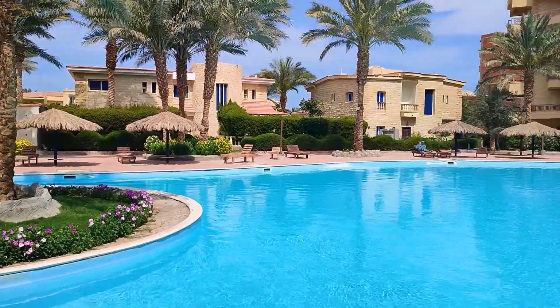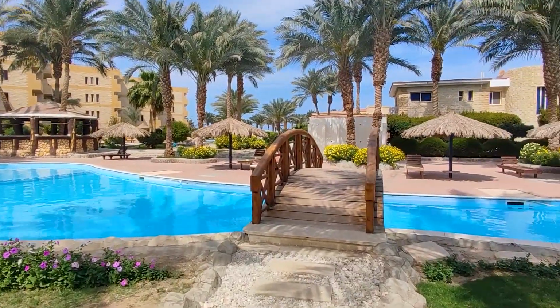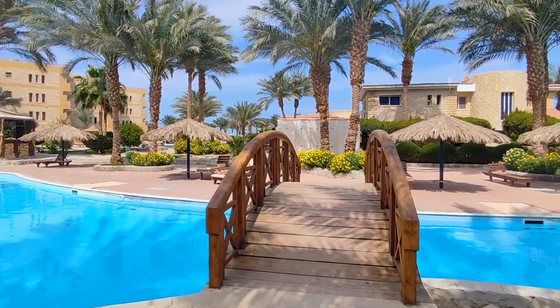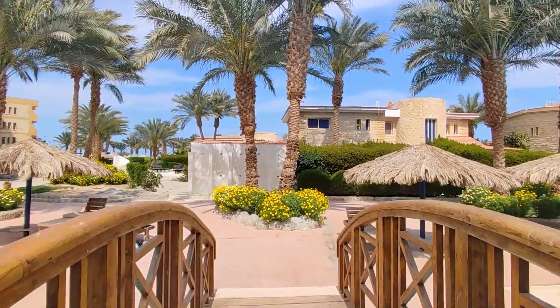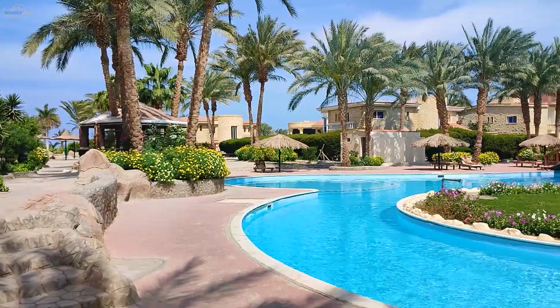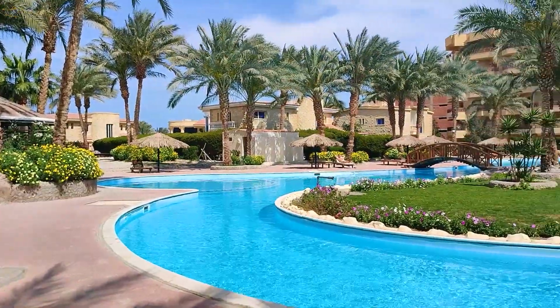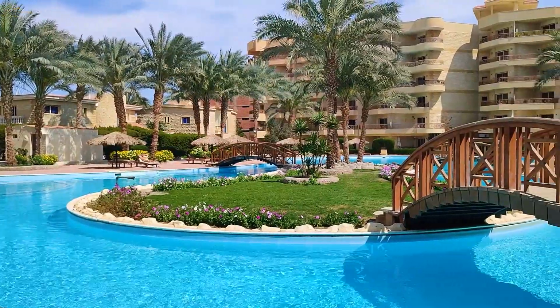From here, you can see one of the large swimming pools. The pool area is beautifully designed, with bridges and shaded spots. The wooden bridge adds a nice touch to the landscape. It's a great place to take photos or just enjoy the view. The pool is surrounded by palm trees and flowering plants. It's a perfect place to relax and enjoy the sun.